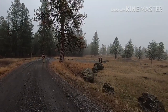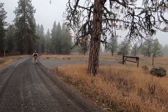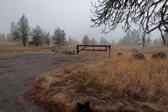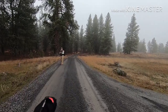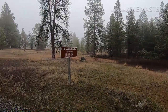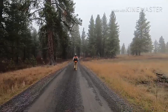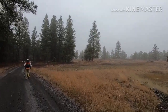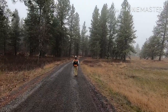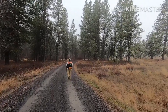Over here on the right is another parking area for one of the other trailheads. This is the 30 acre lake trailhead. Basically just a one-way trail. 30 acre lake hiking trail. Foot traffic only. The other end of the trail is another parking area on this road. So you can either have two cars and do one way and drive yourself back, or do one way down and one way up walking and get back to your car. Make an out and back of it.